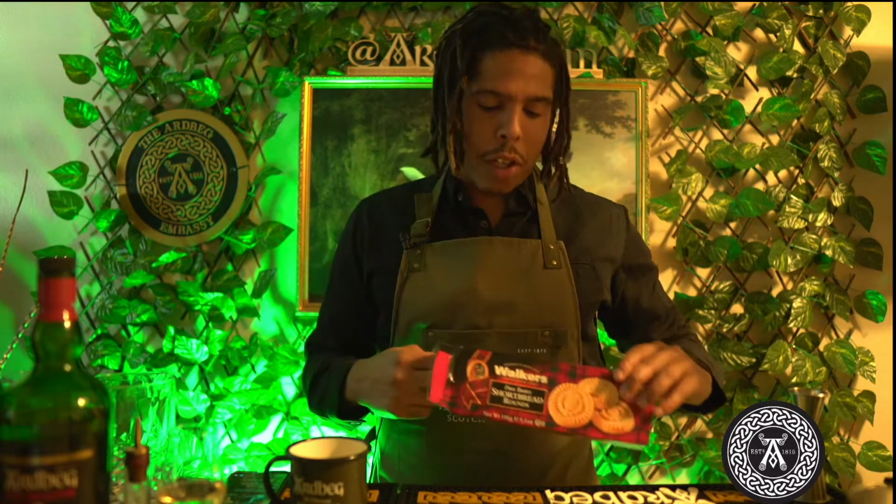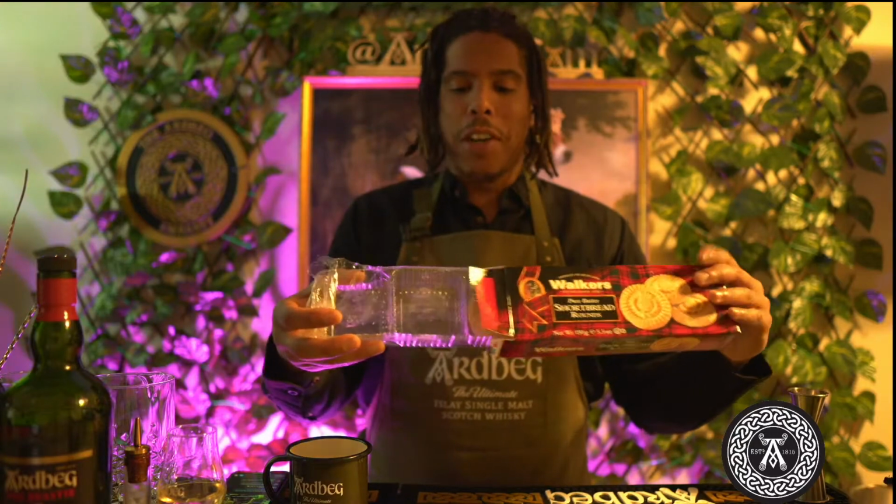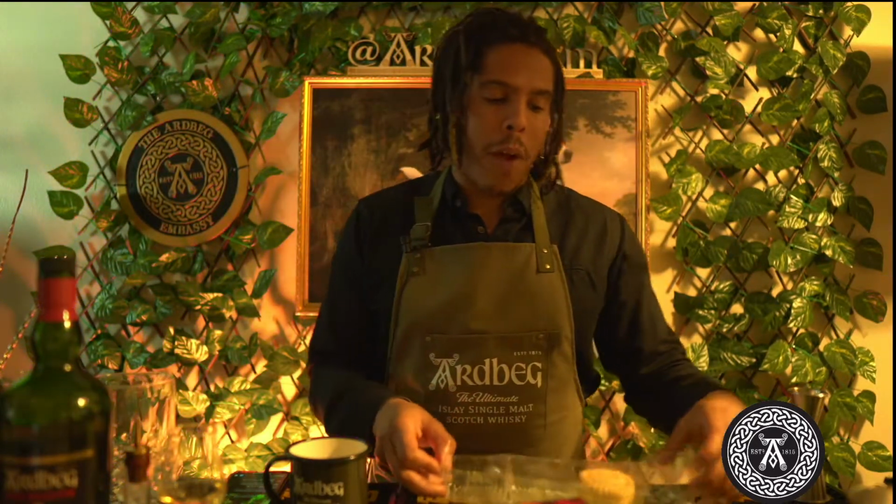Let's dive into this three-quarters of the way eaten shortbread round package. Yeah, three-quarters of the way eaten. I'm a fat kid at heart. I can't have snacks around and not want to eat them, especially if they're things like shortbread rounds.